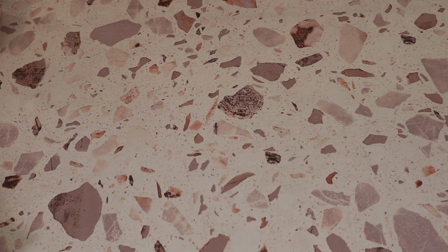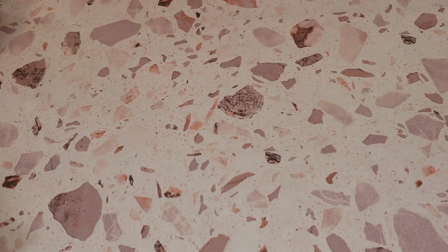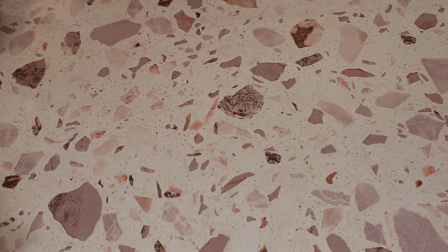Another one that I'm going to be keeping is this one from Milani. This is one of the baked highlighters, and this is in the shade Dolce Perla. It's very, very beautiful, and I really enjoy the baked formula from Milani. They do it very, very well. So definitely going to be keeping that one.